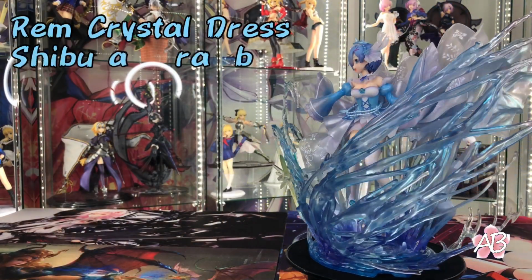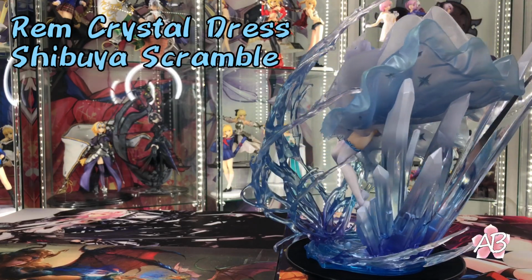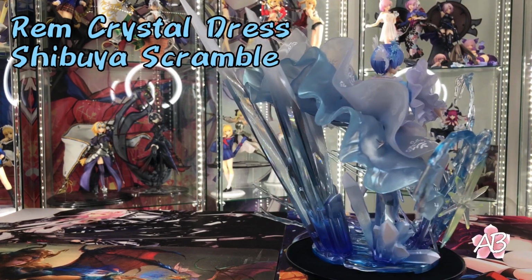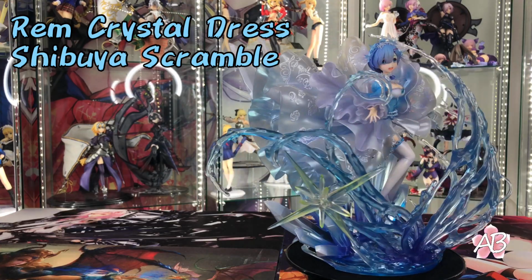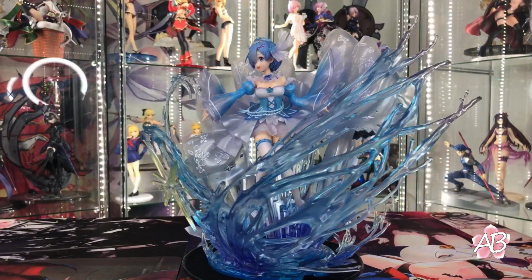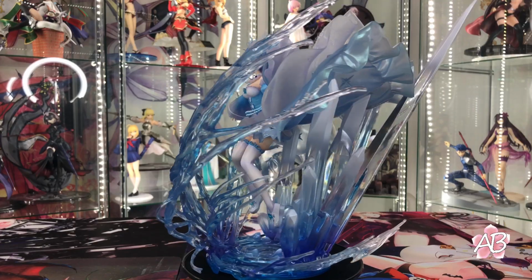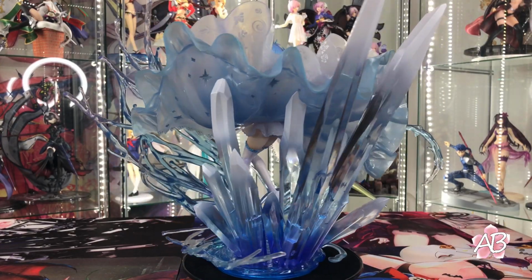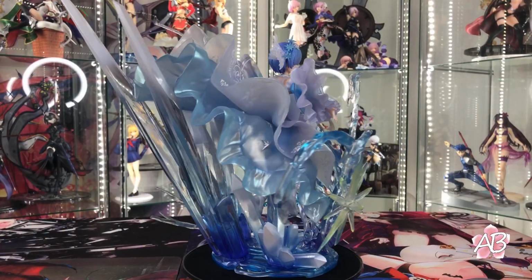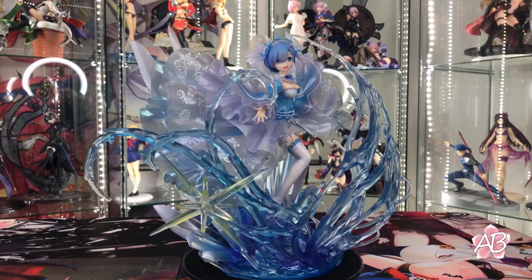Alright, number 1, Rem Crystal Dress version by Shibuya Scramble. Yeah, so earlier when I was talking about Emilia, I did say it wouldn't be a surprise for Shibuya Scramble to be in the top. Because yes, Shibuya Scramble is in the top. They literally made their debut in 2020, and right off the bat, they made, in my opinion, and in a bunch of people's opinions, the best anime figure of 2020. This is definitely a piece of art. At least with mine, there were no quality control issues, so that's why it beat out Emilia.